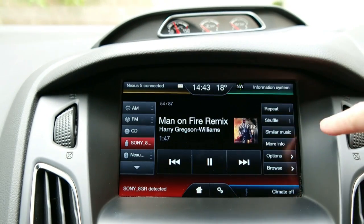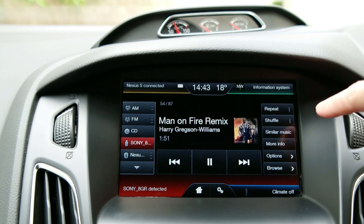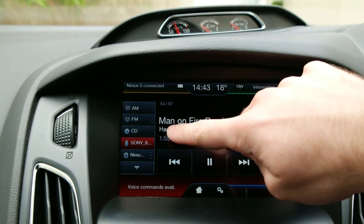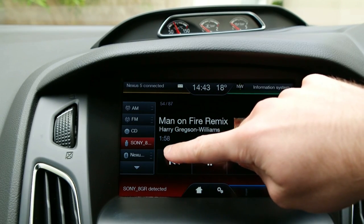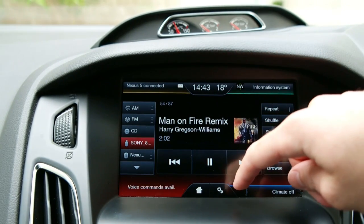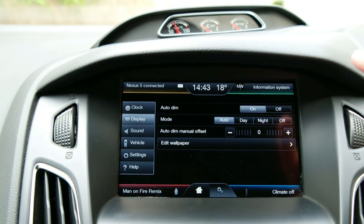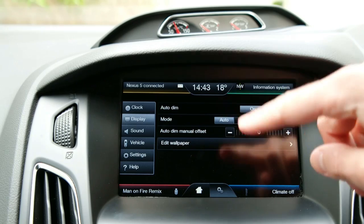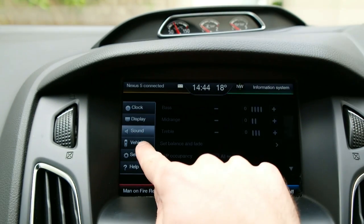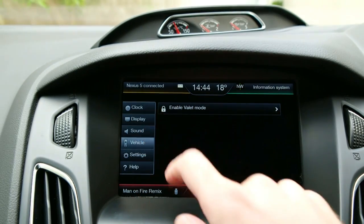to the audio control, which gives you full track info as well as details of what you're playing, shuffling the music, browsing your devices, as I said earlier: your flash drive, your Nexus device, for example your mobile phone, CD, FM, AM radio, a whole host of media and sources available. And of course you've got your settings menu here, which displays everything from your editable wallpapers to auto-dimming display, sound, vehicle features, clock settings, just everything you could wish for.